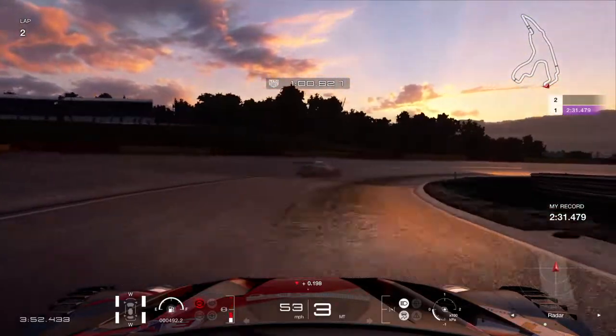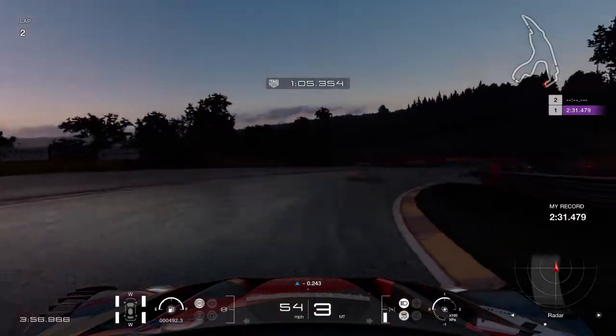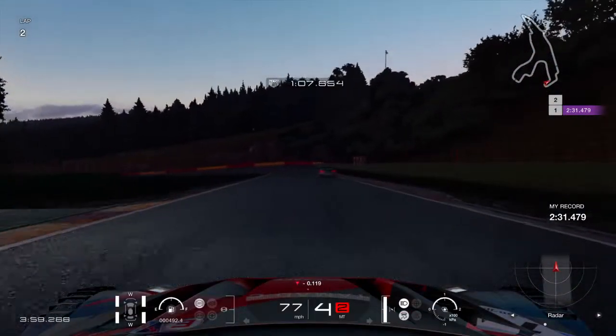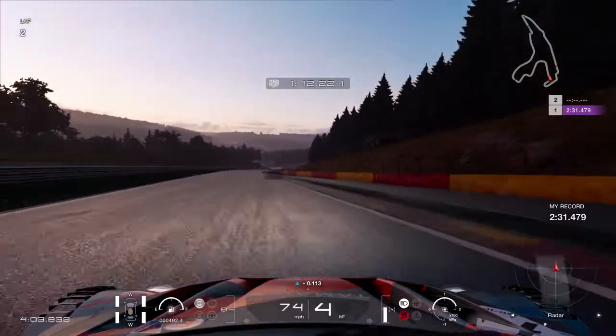Down into third gear on the brakes into here. You don't need to go into second. Normally in the dry it'd be a second gear corner. Back on the power as easy as you can, short shift into fourth just to get the traction. You saw the rear end dance around a little bit there.